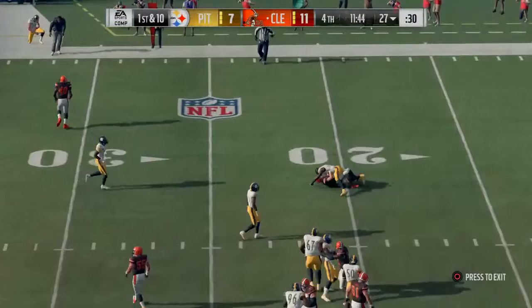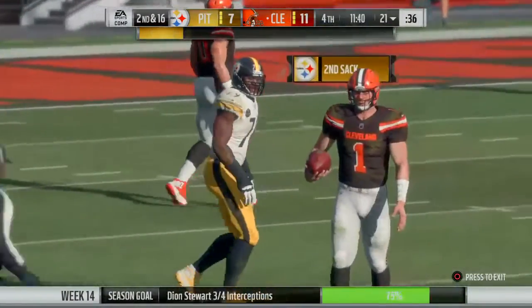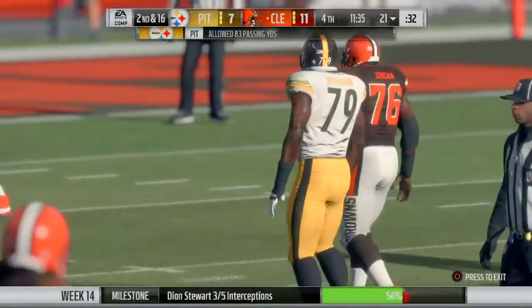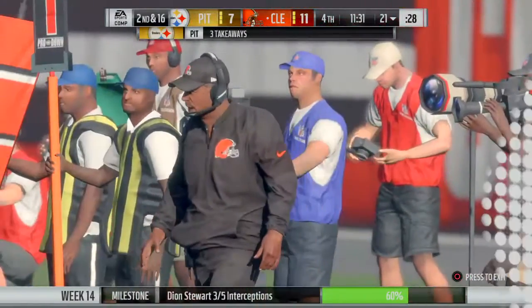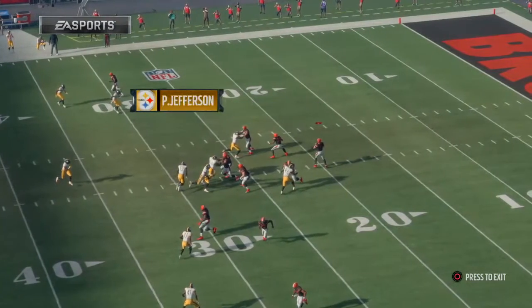And the Steeler pressure is too much here. He's going down. The amount of sacks that they've absorbed in this game is absolutely extraordinary. Let's just face it. This offensive line, flat out, cannot handle this pass rush. It's been demonstrated time and time again.